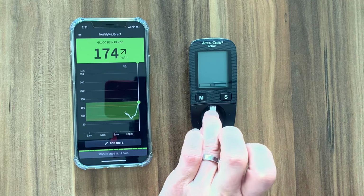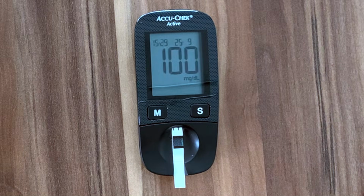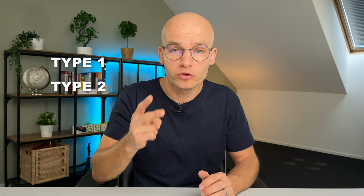This one thing reduces blood sugars faster and more effectively than anything else. It's super simple, every diabetic can do it, no matter if you have type 1, type 2 or any other form of diabetes. Let's talk about it.